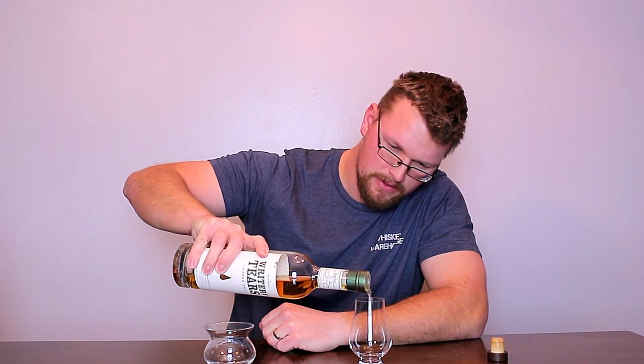The first one I chose is Writer's Tears Copper Pot Irish Whiskey. This is my favorite go-to Irish whiskey, even above Jameson, anything else. It's a little pricier, about 40 bucks, but I know the flavors on this one pretty well. So let's start with this one. It's 80 proof, so nothing too crazy here. These small pours. The notes I usually get on this one are green apples, fruit notes. It's just a very fragrant, light, honey, stuff like that.